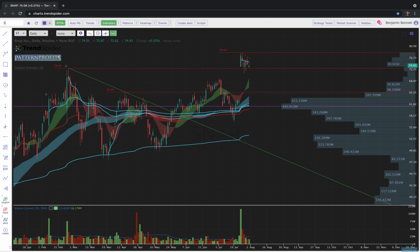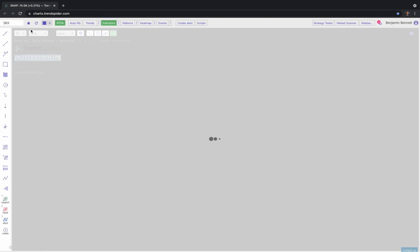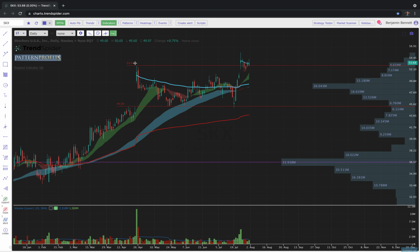That's the most important level and the one that I'll be looking to have taken out on strength. I also have Skechers, probably one of my favorite setups into next week. Again, notice that prior high acting as support, that pivot now acting as support right there at anchored VWAP from off the power earnings gap. Good volume. And we've got kind of a wick setup here where we need to push through above anchored VWAP, get in the wick, and then eventually push through and take out that prior high, that high 55.87.